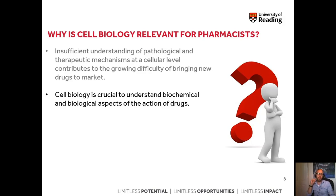Also, cell biology is crucial to understand biochemical and biological aspects of the action of drugs. In the following few weeks, Dr. Cottrell will teach you a lot about biochemistry. I'm teaching you about the genetic background of the drugs. However, all of this needs to be combined, and this is basically what cell biology is about.